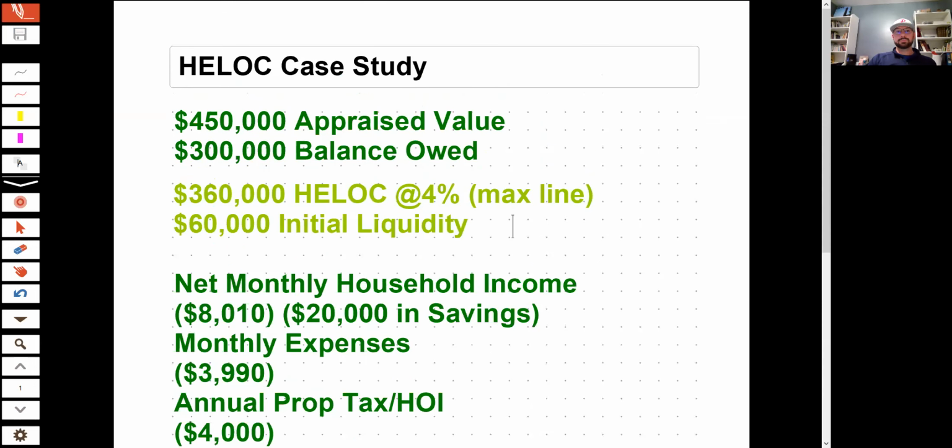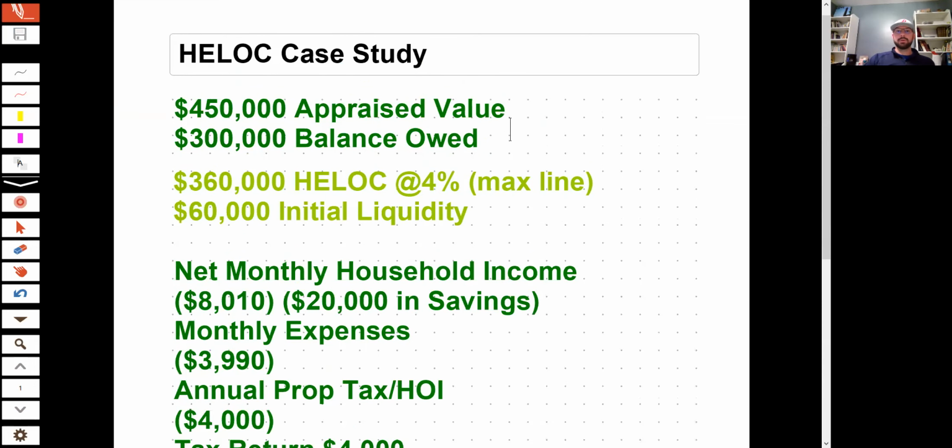So this is our little case study. Easy peasy. Don't overanalyze these numbers. We have a house that's worth $450,000. This person owes $300,000. So there's $150,000 spread right there of equity. Everyone can follow that.